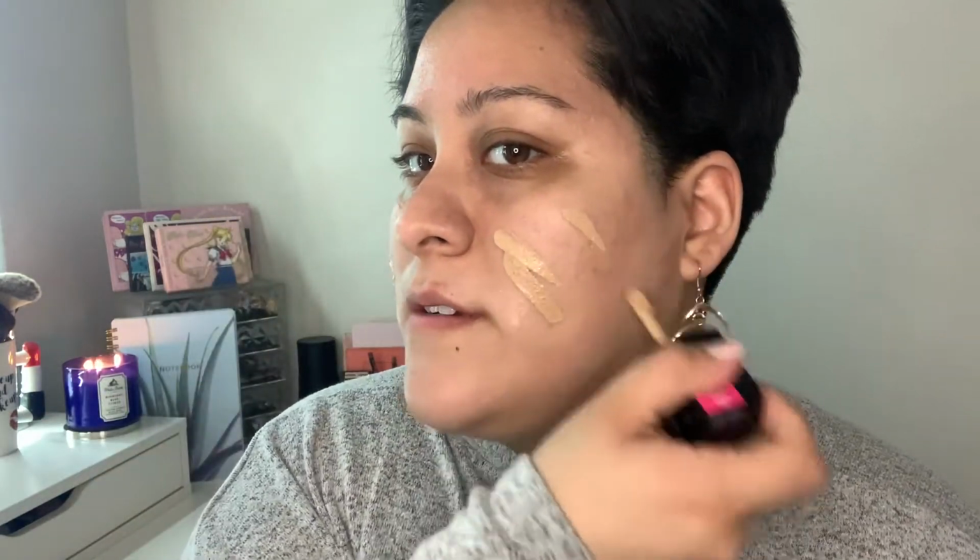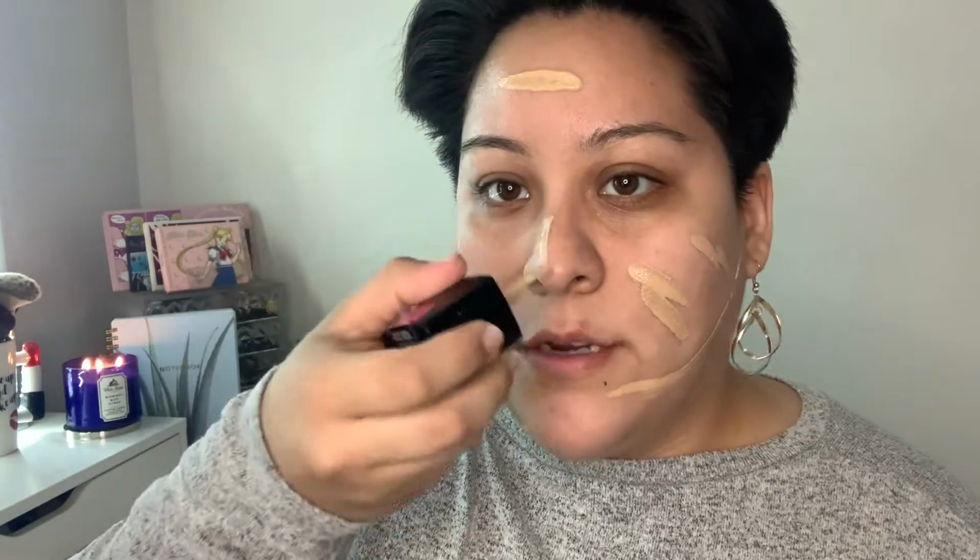I think it's one of the oldest foundations that I have kept from the drugstore that has really worked nicely on my skin. And for some reason, I always reach back to it. It does have a little bit of a scent, however, which is not my favorite. A little bit of a floral, kind of perfumey scent, but I don't mind it so much.